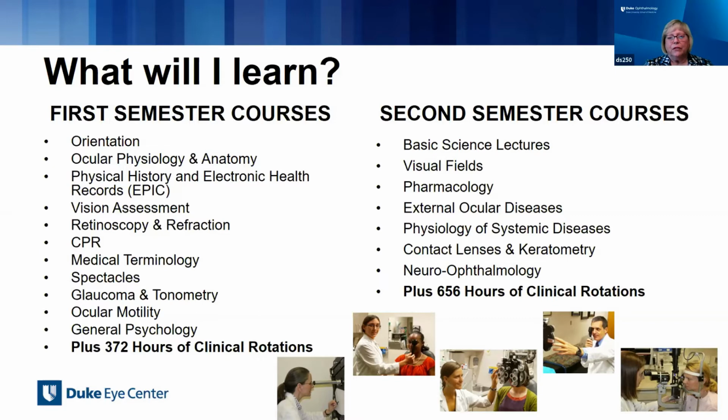And the first semester is mostly focused on teaching basic skills, the language of this profession, professional behavior in the clinic, teamwork. And when you've achieved competency in the 8-part eye exam, you begin clinical rotations. The first semester has 372 hours of clinical rotations. And then you begin the second semester. And the second semester is more related to abnormal ocular anatomy or ocular disease and more advanced topics. And you also spend even more time in the clinics with 656 hours of clinical rotations. So this tells you basically what's involved in the program.